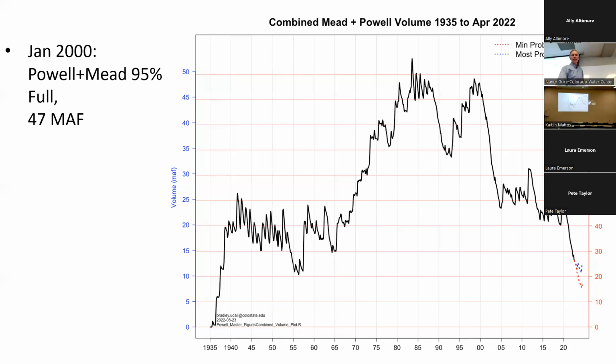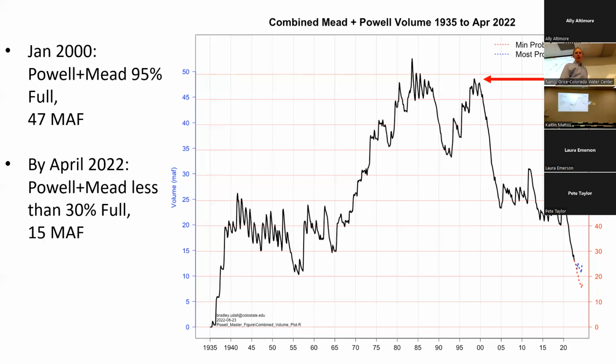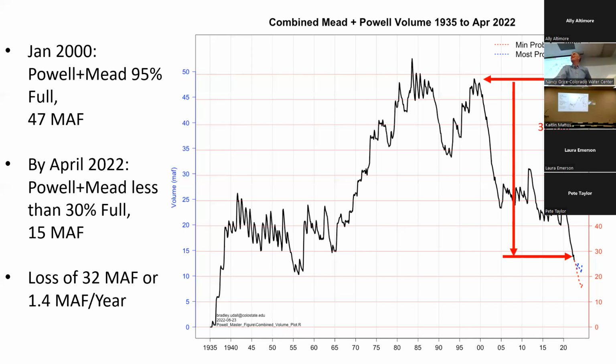So what's happened here? So in January of 2000, the two reservoirs were 95% full, 47 million acre feet, 3 times the annual flow in the 20th century of the river of about 15 million acre feet. By April 2022, this year, less than 30% full, 15 million acre feet. And that's a loss of 32 million acre feet, or about 1.4 million acre feet per year. It's 2 times the annual flow again of the river. How'd we get here? That's sort of the story of this talk.